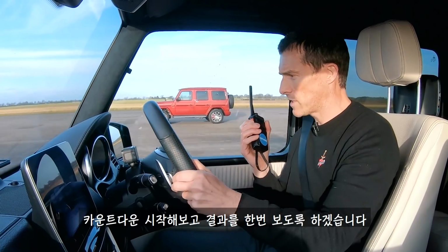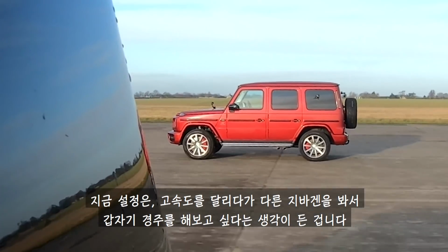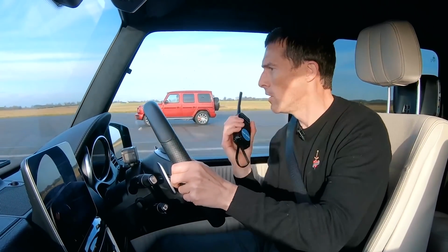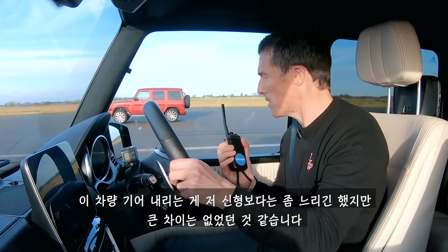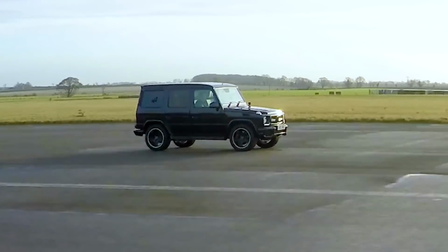I'm going to call it in, we're going to see what happens. So we're just cruising along on the motorway and then, oh look, there's another G-Wagon, I want to race it. 3, 2, 1, go. Oh, this gearbox didn't kick down quite as quick as that one, but there wasn't much in it.